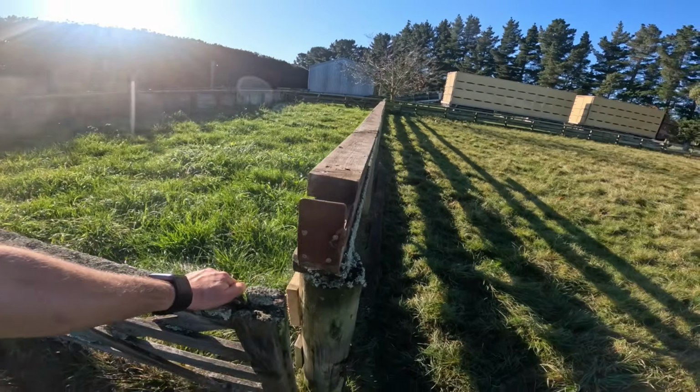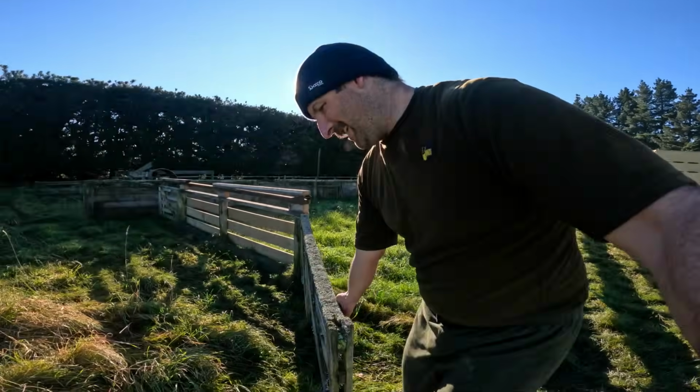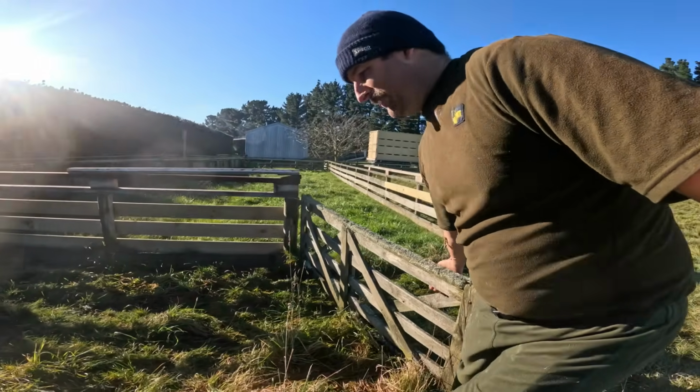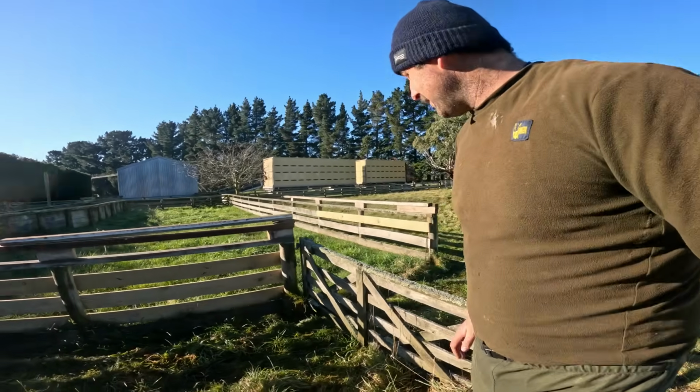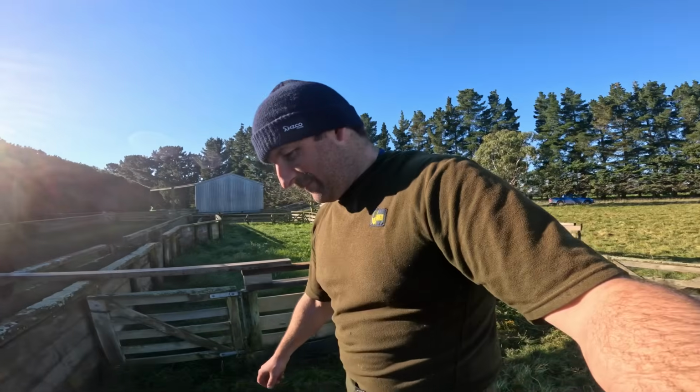Oh, and weaning. We've got scanning to do down here, so we've never run 1200 ewes through these yards in one go. 600 is probably the most we've ever run through here, so it'll all help. It'll be great. So thanks, Mike.